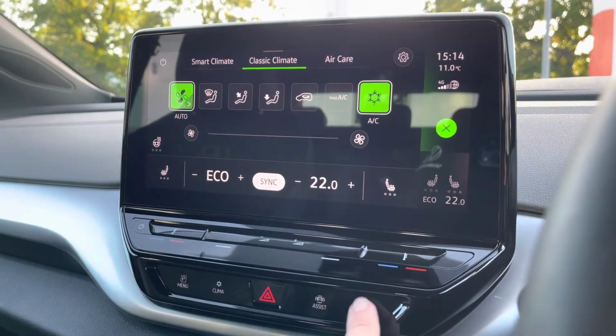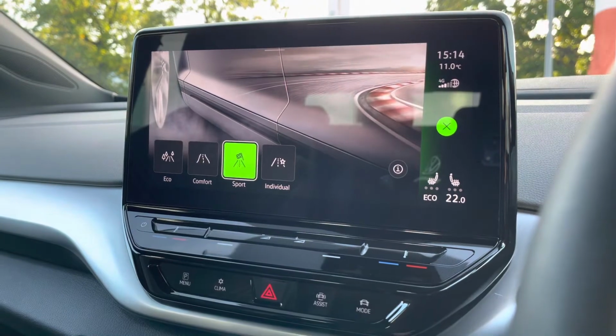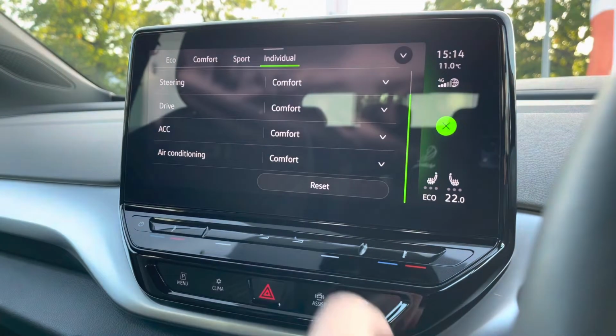Got your different driving modes on board as well. You've got an eco setting to help save some range. Got your comfort setting, sport setting for a more dynamic drive, and an individual setting as well for a blend of different driving modes. You can have slightly heavier steering with a sport setting, for example.